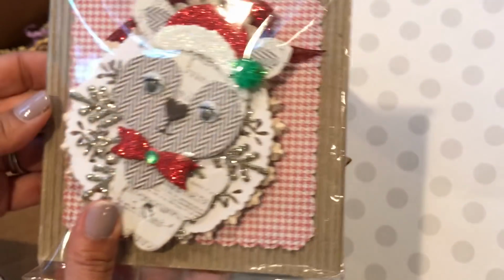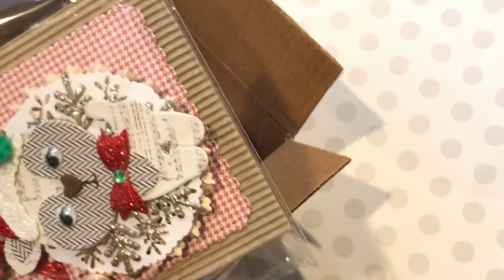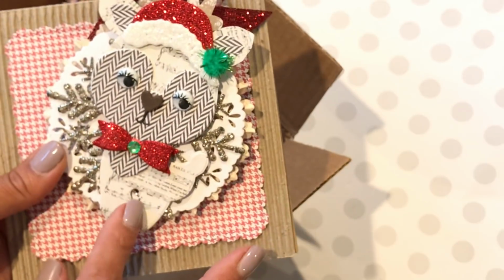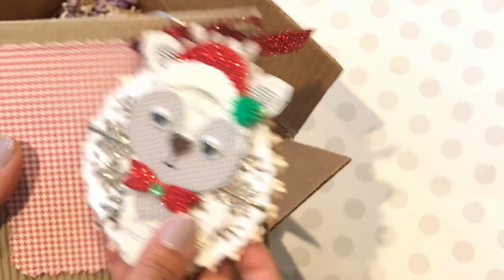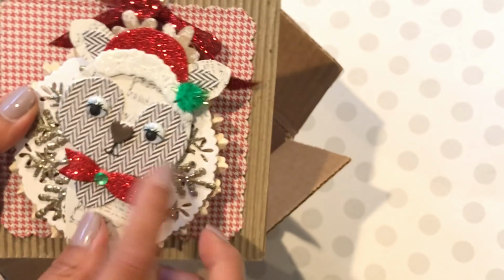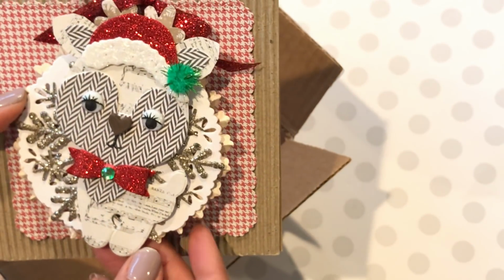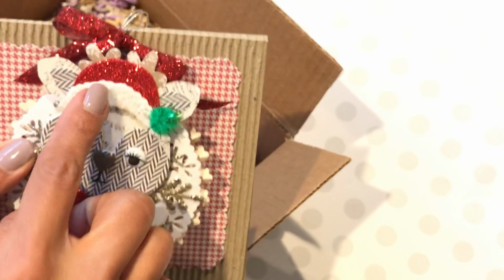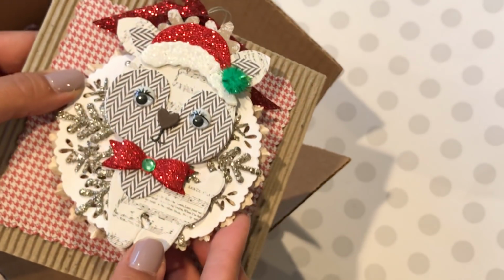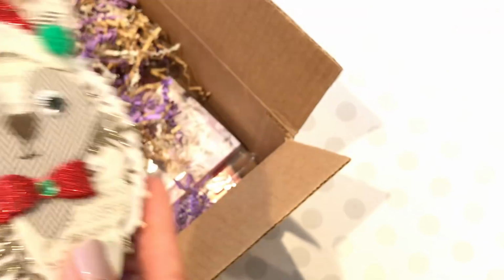Oh my goodness. And she shared these on her channel, and I actually die cut this little reindeer for her because she said that it sold out and she couldn't get it. So I went ahead and just die cut a few of these for her out of a paper collection, and look, she actually sent me one. This is absolutely adorable, and I love the heart nose. That is a great idea, Peggy. I love it. Love the little Santa hat and the glitter. And she's got a glittered snowflake behind him. Look how shiny and just super cute, and it's like an ornament.